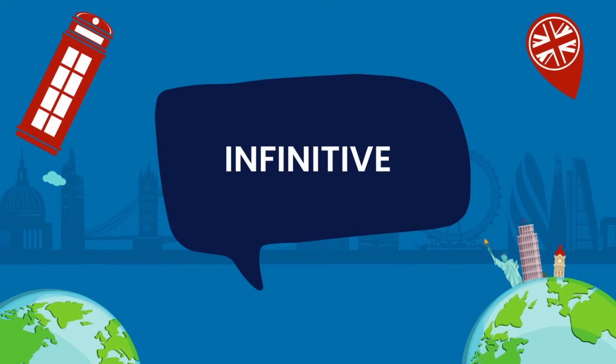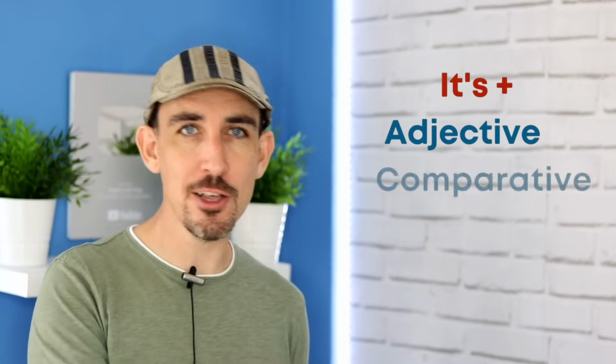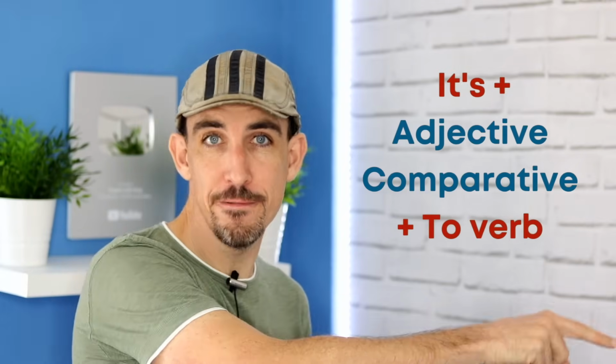Okay, let's have a look at when to use the infinitive. Before we look at which verbs are followed by the infinitive, let me just tell you two very common places that we need to use the infinitive. This is a really common structure in English. The first place is after adjectives or comparatives. The structure is adjective or comparative plus to plus verb.